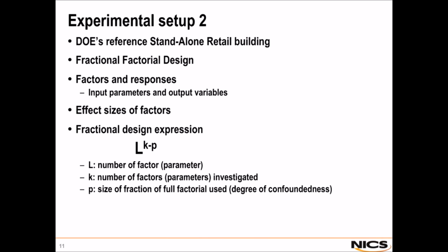Experimental setup 2 was about designing the fractional factorial. In statistics, design of experiments, input parameters of the multivariate function under study are called factors, and output parameters are called responses. The objective of design of experiments is to measure the effect size of factors and their interaction on the response through an additive decomposition of the multivariate response function. The fractional design expression was L to the power k minus p, where L was the number of levels, k the number of factors investigated, and p the size of the fraction of the full factorial used.